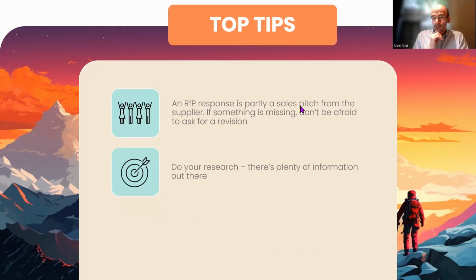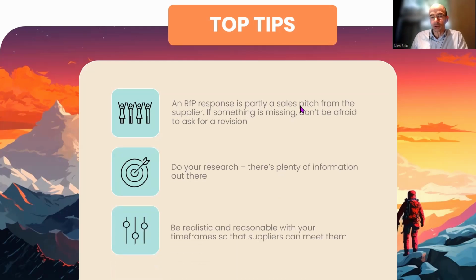The research is really important. The not-for-profit sector is fantastic at talking to each other, helping each other, collaborating with each other. So go and talk to clients of theirs already, even if you haven't been introduced. Reach out through LinkedIn or whatever. Surprisingly, often people will share, but also look at what other people have sought to achieve, who's doing it well. There are lots of networks in the NFP space where people can talk about what good looks like in 2024 going into 2025, and be realistic and reasonable with your timeframes and your workload.